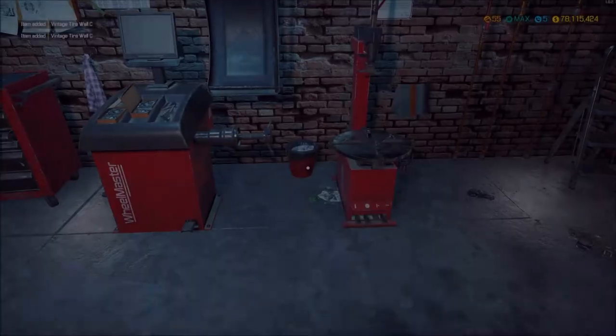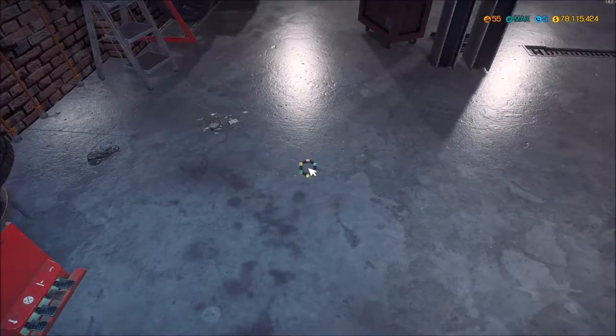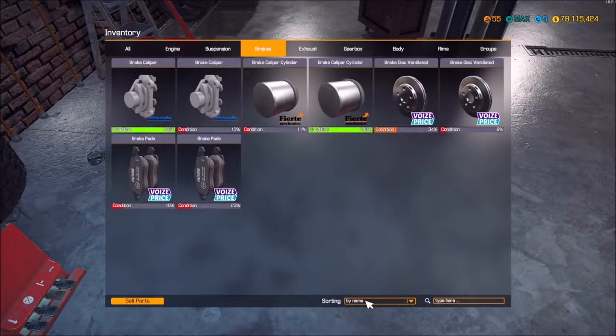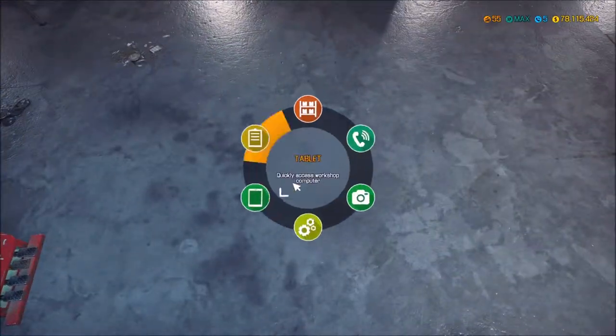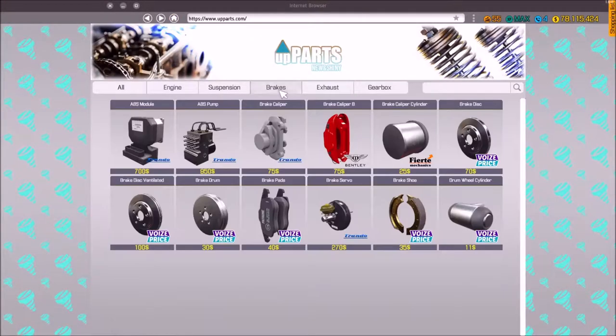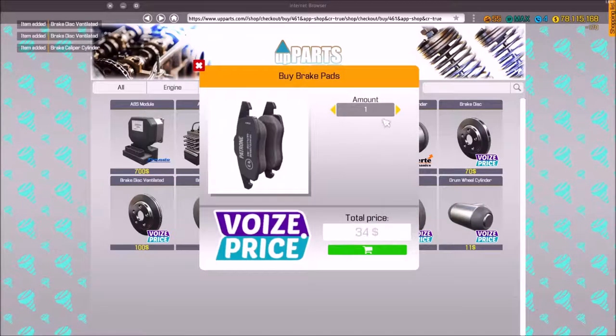All right. Go ahead and mount these puppies up. And take a look at our brake situation here. Ooh, we're in bad shape here. So we are going to need some serious parts on this front end. Need one of you, couple of you, and a couple of you.